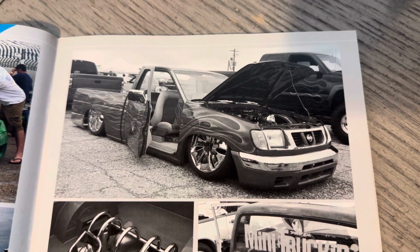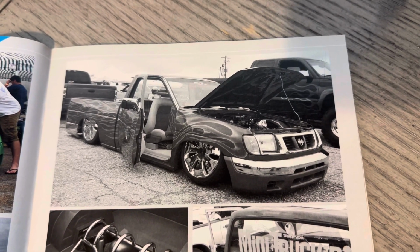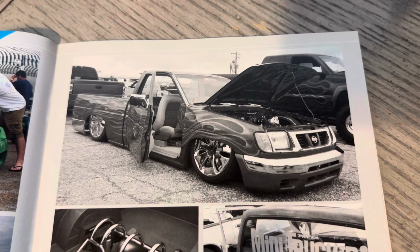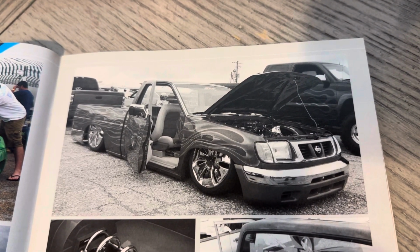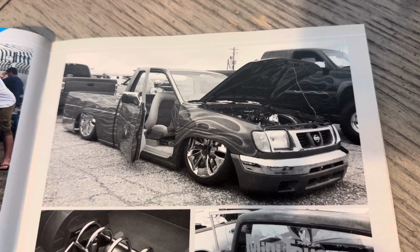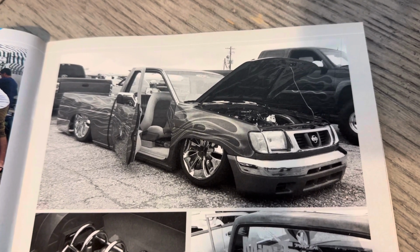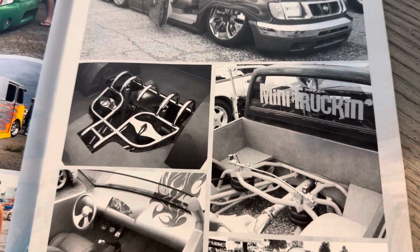Here is Jimmy Graham's Forerunner, Nissan Hardbody with the Frontier front end. If anybody knows where this truck is at, I think it was last seen up in Ohio. Jimmy sold it after building it. It ran in March 03 Street Trucks, I think. And it's never to be seen again. So he would love to get it back.